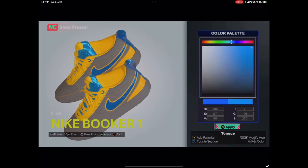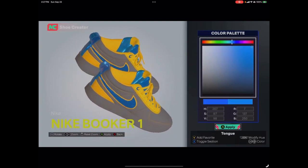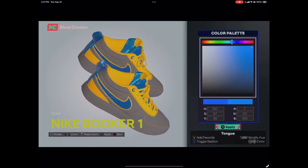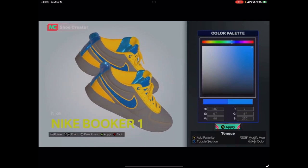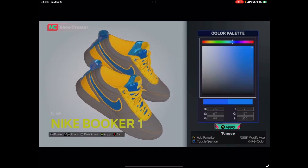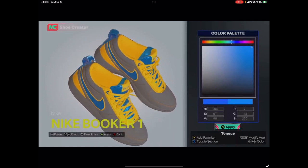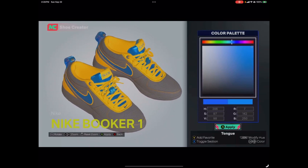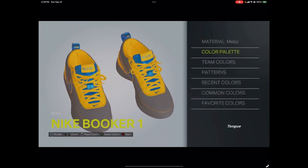A little darker. I think maybe that's about right, right there. I think that's about right. It could go that deep. I think that's right there. All right.